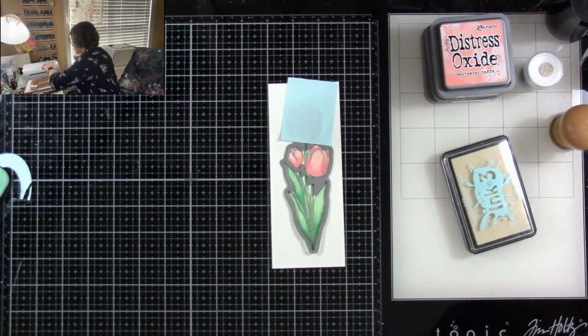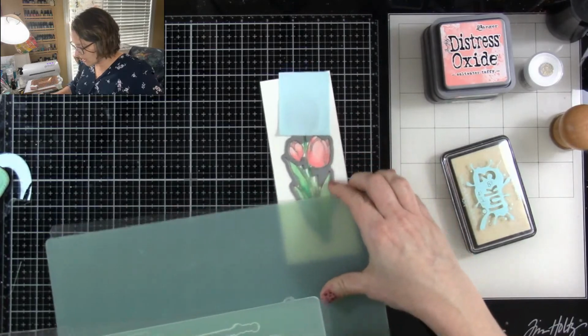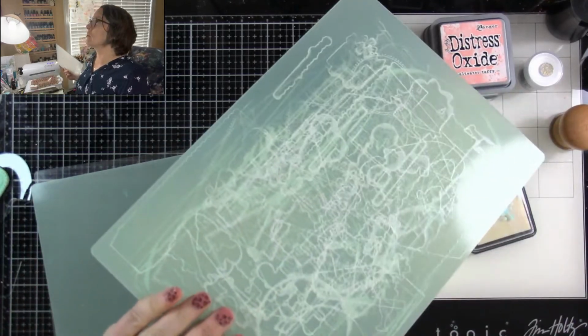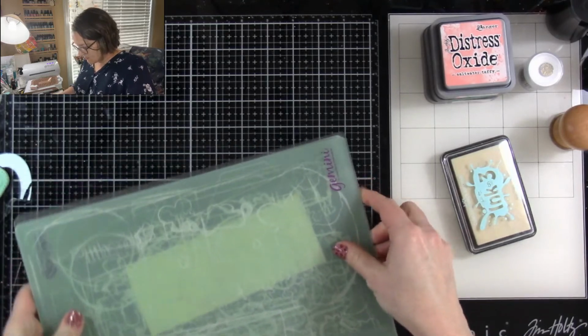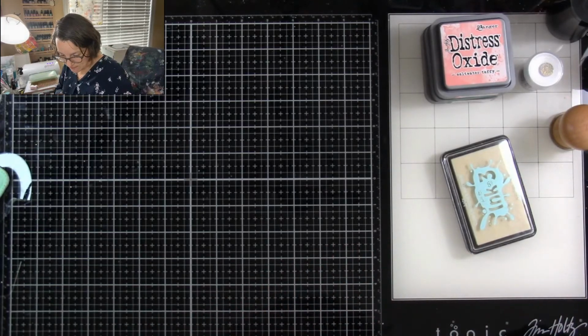So let's put this through our die cutting machine. And I'll tell you, I've been using this sandwich through my Gemini the way others have said, and it really does work. I haven't had any warping, and you can tell I'm obviously doing plenty of cutting using those double-sided cutting mats. So I just flip them around from time to time, but I haven't had any issues with warping since I've been doing that.